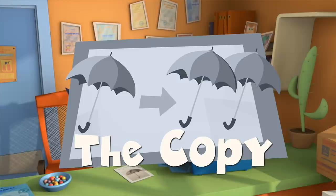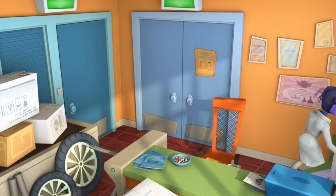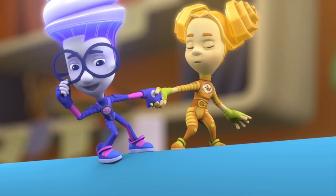The copy. Elisa! Don't worry, I found it. No, I didn't find it. Elisa! Elisa! I hear you. I'm coming, Professor Eugenius. Have you seen this umbrella anywhere? Looks like the professor lost his umbrella again.